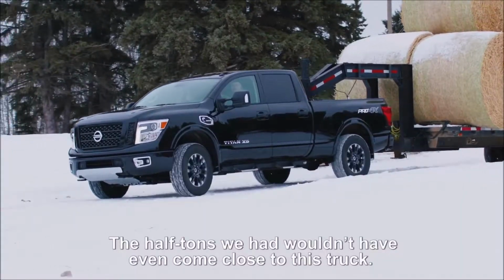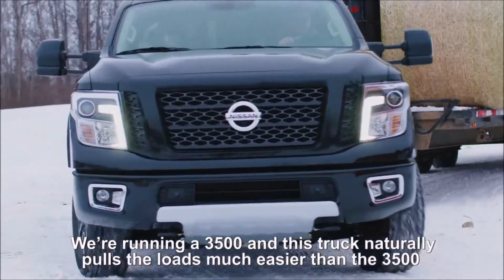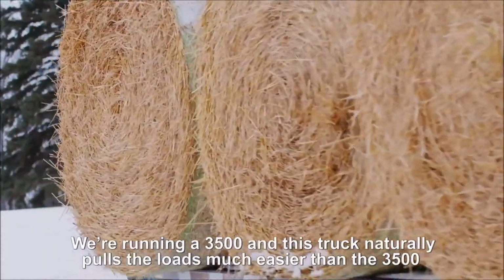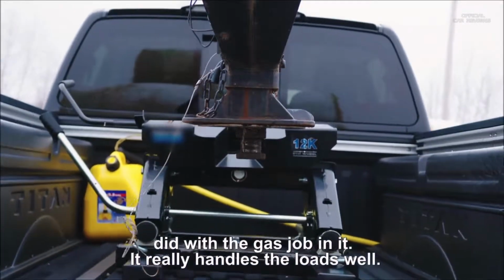The half-tons we had wouldn't have even come close to this truck. We were running a 3500 and this truck actually pulls the loads much easier than the 3500 did with the gas engine in it, so it really handles the loads well.